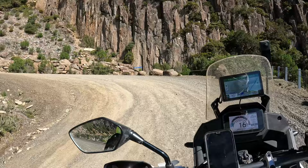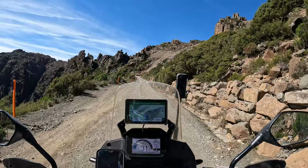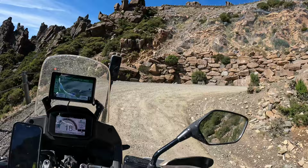So if you're coming up, if you've got some concerns, just go out wide and roll it around like that. This is a big bike, it's a big heavy bike, so it's got to be a bit of a challenge for some. One of the guys on the trip today is a bit worried about those dropaways, and I can understand that. It is fairly tight. For me, the right-hand ones are always pestering me.